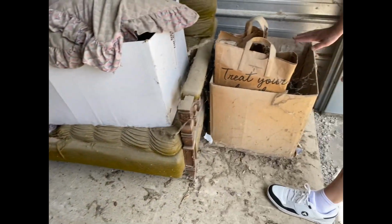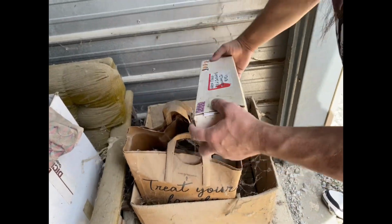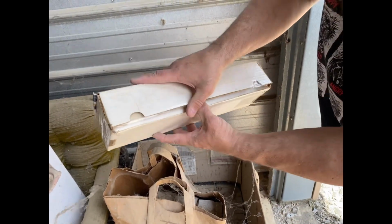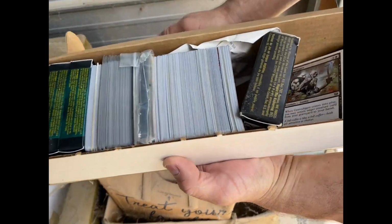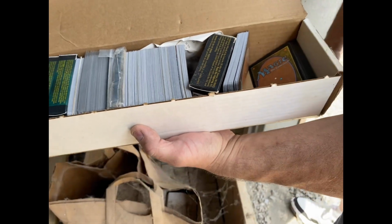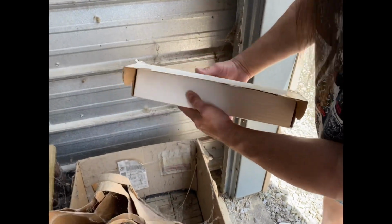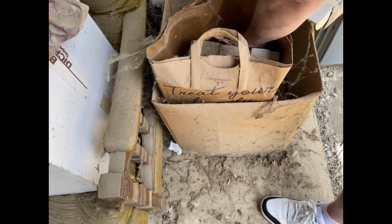Now, this box down here definitely looks like old VHS tapes, but we have these. Oh, they are heavy. Oh, we don't wanna see his name. I bet these are some kind of cards. What do you bet? Looky there, we've got cards. Is that Magic? These are Magic cards, Magic: The Gathering. Look at all the Magic cards, guys.